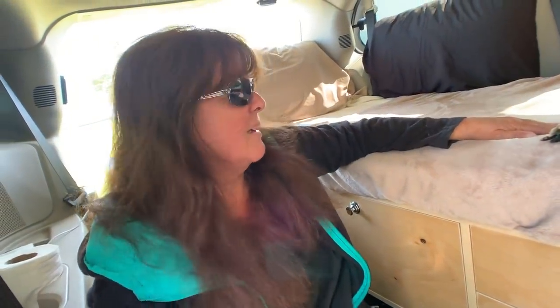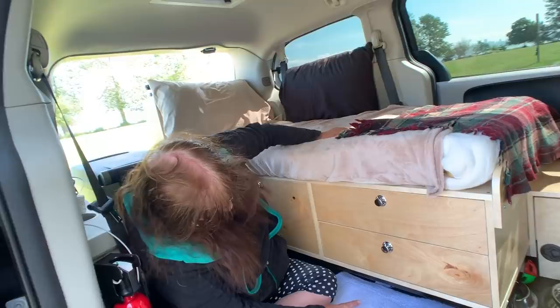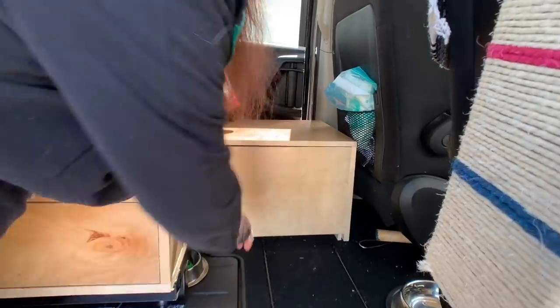What's the space been like living in a minivan? Well, it's a minivan, so I mean it's mini, but it's adequate. I mean, I also have a dog and a cat. Kitty's hiding under here right now. Oh God, you gotta see this, guys. Here's my toilet. I can pull it out.